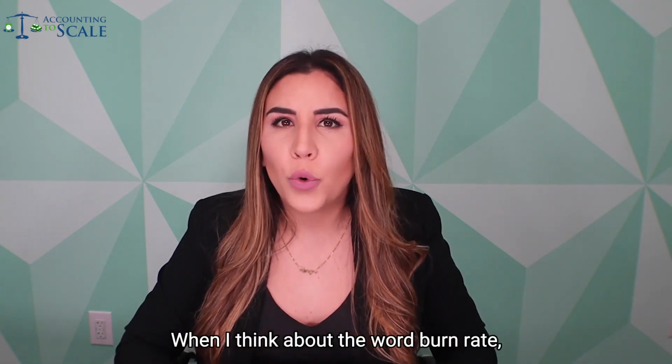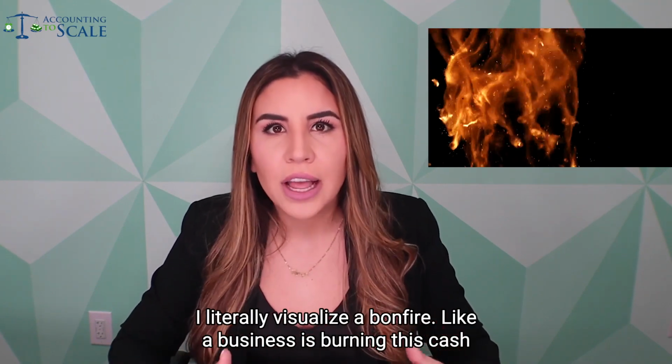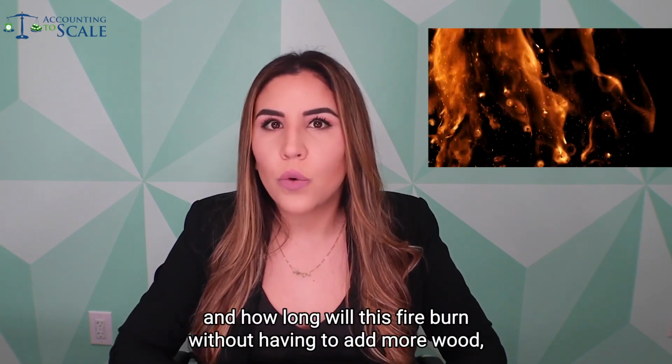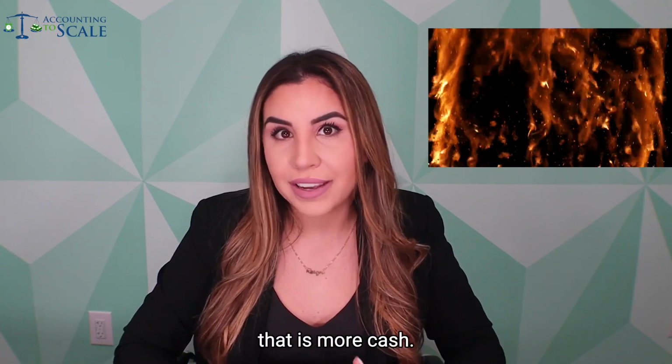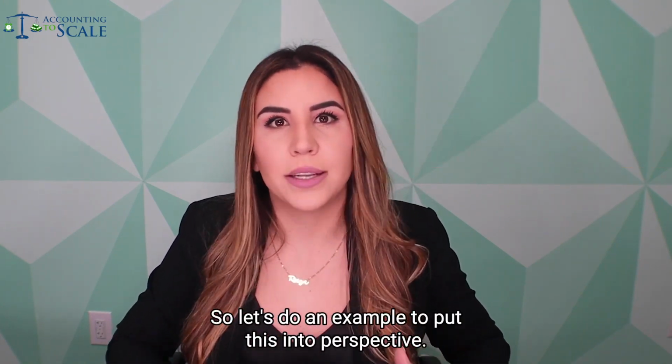When I think about the word burn rate, I literally visualize a bonfire. Like a business is burning this cash, and how long will this fire burn without having to add more wood? That is, more cash. So let's do an example to put this into perspective.